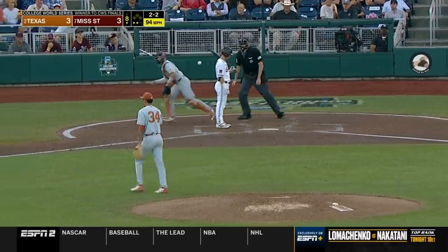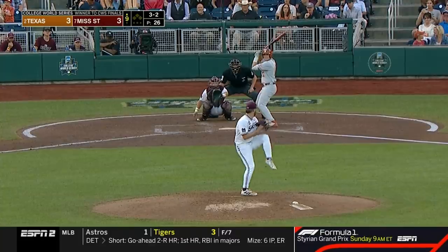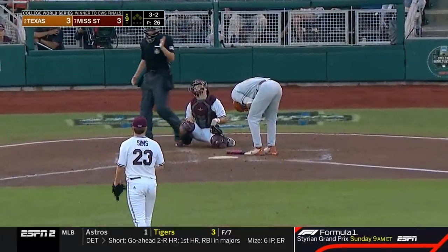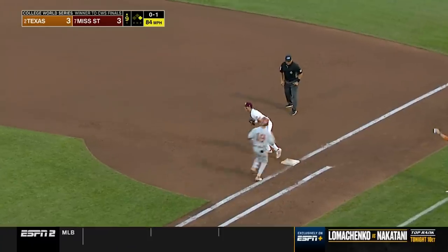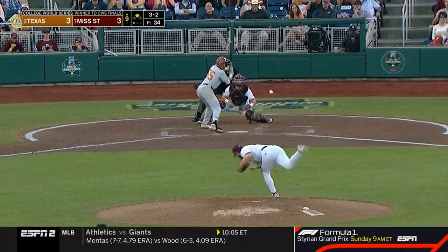He gets the call. May have been an inch off or not. The Brule thinks so. Inside, that one hit him, and that probably hurt on that elbow. Perfect punt. Throw to first. Campbell goes up to second base. Good job by Mitchell Daly.